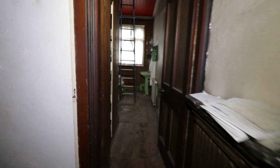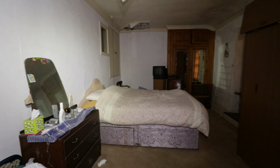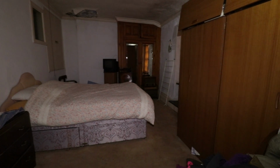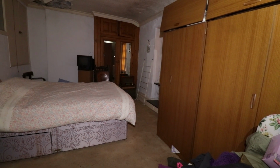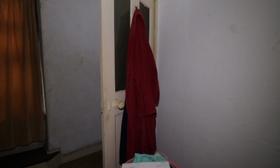Come left, into her first bedroom. So although this is the middle floor, technically it's the second floor. Still got the dressing gowns hanging up.